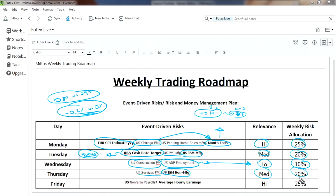Medium relevance and 20% risk allocation, similar to Tuesday. And then on Friday with the U.S. non-farm payrolls, the NFP, I haven't bolded that if you haven't noticed here. I haven't actually put that in bold, but I've put what is important for me in bold, the average hourly earnings.